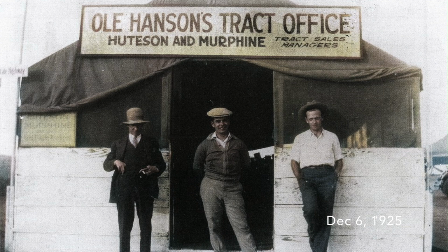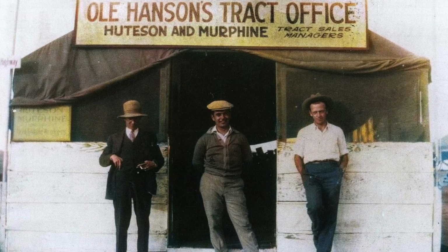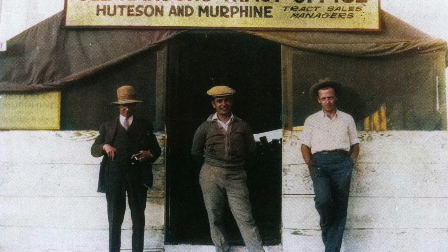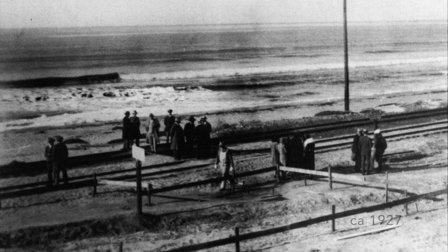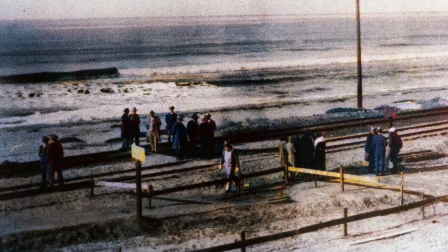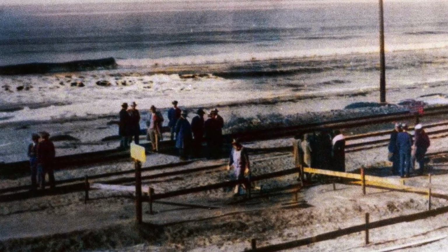A soggy opening day on December 6, 1926. Despite the rain, about 1,000 people showed up to check out one of the first master plan communities in Orange County. Now, here is Ole Hansen and his sales team at North Beach awaiting the train's arrival to greet potential buyers. This location became the first full-fledged train station, opening in 1928 and closing just a mere 10 years later.